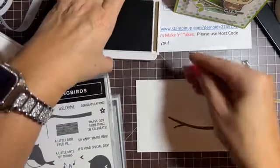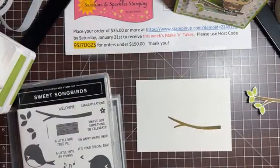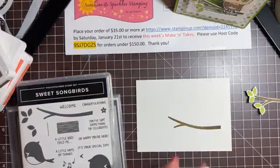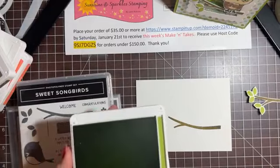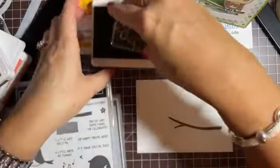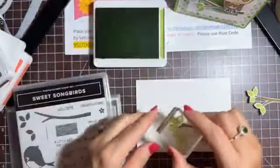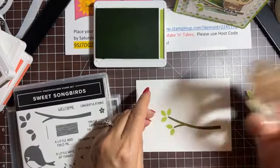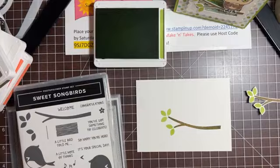And then I used the leaves. I did those in Granny Apple Green, and they fit on the end of the branch really nicely. So they just get lined up right like this. And then you have your branch with the leaves.